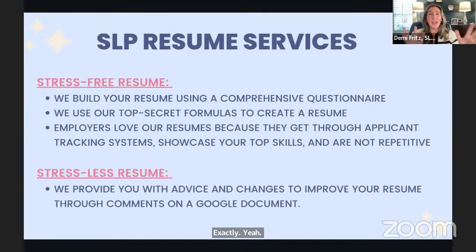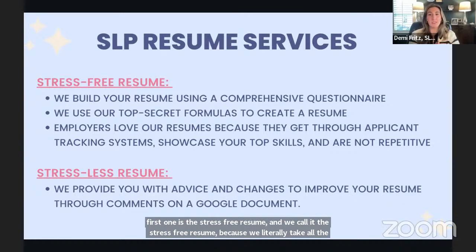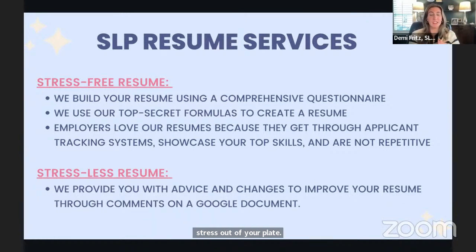Okay. So I do offer 2 different resume services. The first one is the stress-free resume, and we call it that because we literally take all the stress off of your plate. After you sign up, you'll get a really comprehensive questionnaire, and by comprehensive, I mean it will literally go into every possible detail that could be relevant on your resume. So you can feel really confident knowing that everything that could be of relevance is going to be on your resume. We also use our top secret formulas to create that resume.